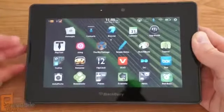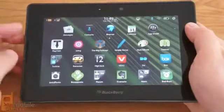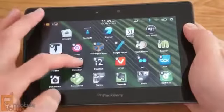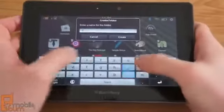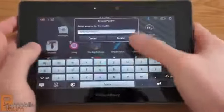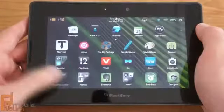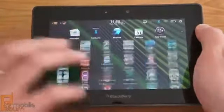Folders are very similar to the way they work in iOS or Android 4.0 Ice Cream Sandwich. The way you create one is just by dragging one app on top of another. So if we tap and hold until we get to the app editing screen where we have the ability to delete apps, we can then drag one app on top of another and instantly create a folder. You can then name that folder just as you would in iOS or Android. And then your folder is created. There doesn't seem to be a limit to how many apps can fit in a folder, or at least I haven't found one with the number of apps that I have.